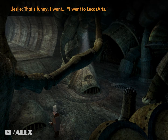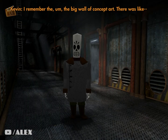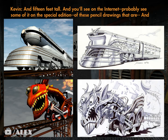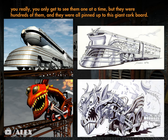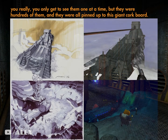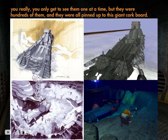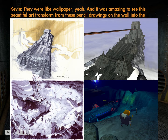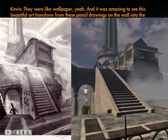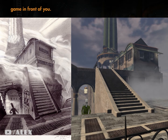That's funny. I went to LucasArts. Yeah, Lucas High. I remember the big wall of concept art that was 15 feet tall, and you'll probably see some of it on the internet, on the special edition, these pencil drawings. You only get to see them one at a time, but there were hundreds of them, all pinned up to this giant corkboard. Yeah, it's like wallpaper. It was amazing to see this beautiful art transform from these pencil drawings on the wall into the game in front of you, and it kept the style in a lot of cases.